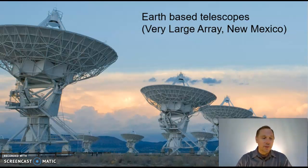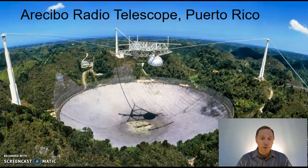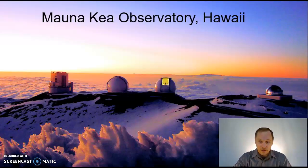All right, so what we want to do is look up to the skies. That's what astronomy is all about. These things are searching the skies for radio signals. Here's another one called Arecibo, found in Puerto Rico. The best place for viewing the sky is on top of a volcano in Hawaii. Here's the Mauna Kea Observatory up above the clouds.